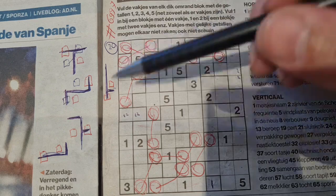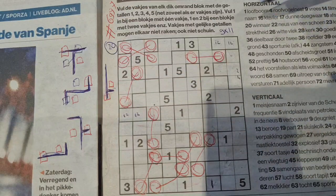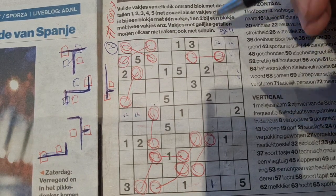Maximum of 6. Not in this puzzle. In this puzzle we have only 5 that you need to recognize. And the question is why you need to recognize those shapes. Well, then the following step, it's easy for filling those numbers. So let's get started filling those numbers.